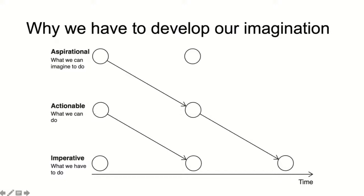Those are maybe the things that we developed 10 years ago, but they have now come in place, and are the things that we can do. And then there are the things on aspirational level. These are the things that we can only fantasize about. But we have to fantasize now, because within a couple of years, the things on aspirational level will have reached actionable level. And then in a few more years, the things on actionable level will have reached imperative level.